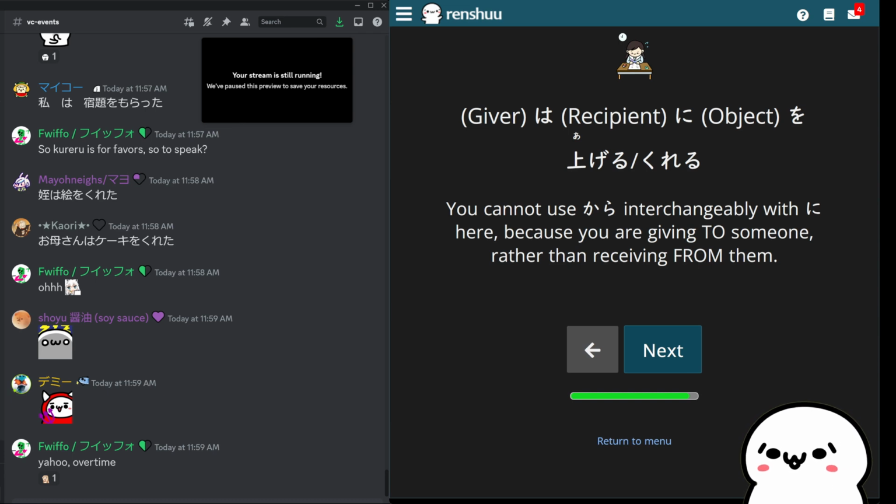Last thing, it's already on the screen, so you've probably been looking at it and thinking about it. Before, when we were dealing with morau, we had the two things. We had kara and we had ni. The person that you're getting it from, you can use kara or ni. And I said it's usually kara, and that's true. And that fits in our translation sense because kara is "from," and if you got a cookie from someone, then you could say kara.